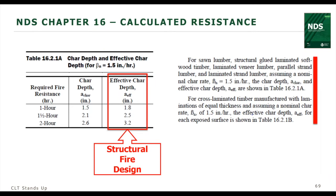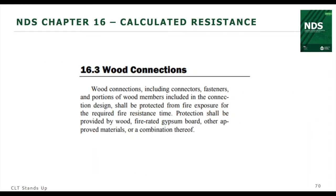And then there's also a table for other members such as sawn lumber, glue laminated timber, and structural composite lumber shown here. So the important thing to note is that when we're looking at cross-laminated timber or any type of member that we're calculating fire resistance, we want to make sure not only that we build in that char into our member, but we also want to look at the system and make sure that the connections, whatever is supporting that cross-laminated timber or glue laminated timber, that the connection is protected for the same amount of fire resistance as we calculated for the member.